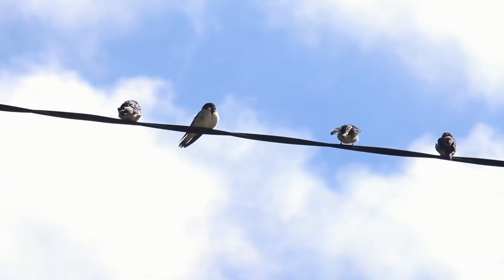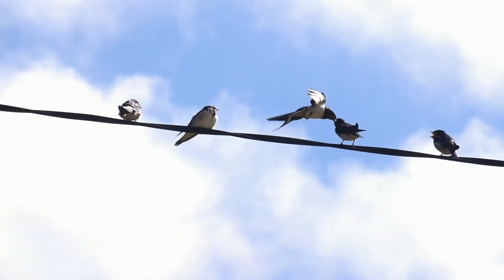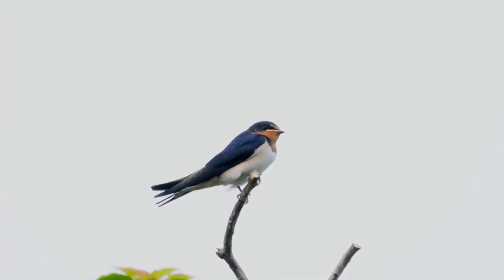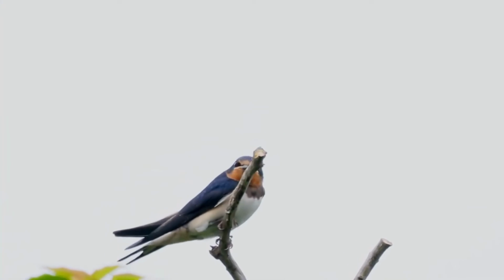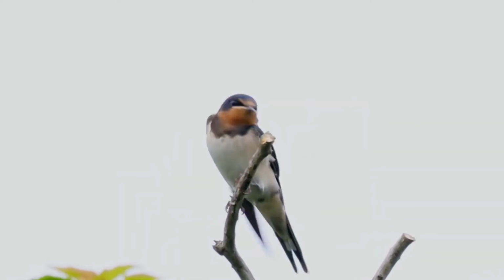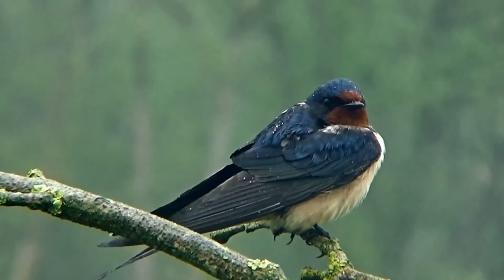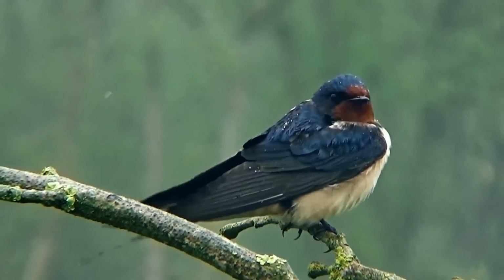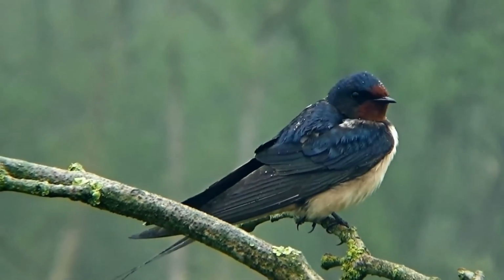Globally, their population seems stable over the long term, but year on year their numbers can vary drastically. It's currently estimated that there are around 860,000 pairs in the UK. In the wild they have an average lifespan of 2 years, but one wild bird, way back in 1936, made it to 11 years, 1 month and 11 days of age.